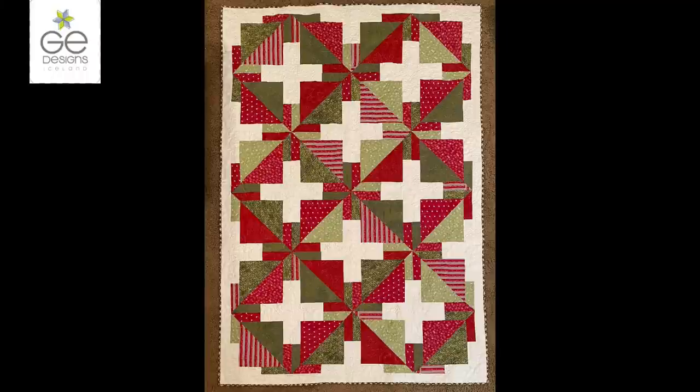This is Jill's June, even though I don't think these are holiday prints, but look at just the green and red, how gorgeous that is in June, and using a white or an ivory or even a cream background would make a gorgeous holiday quilt.